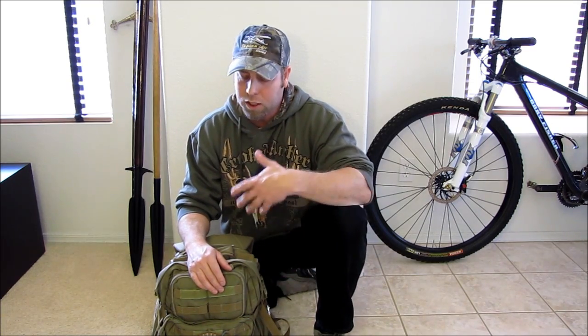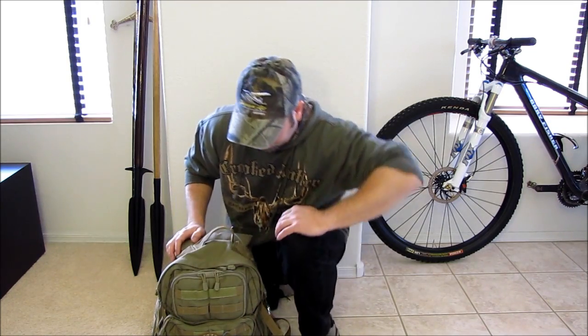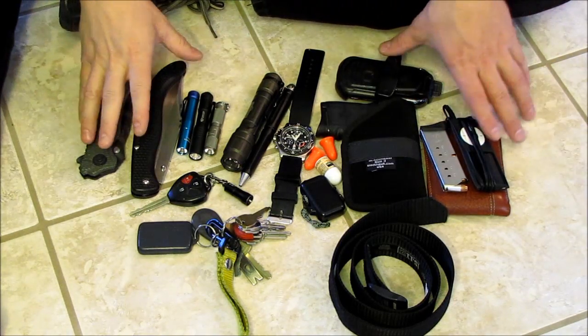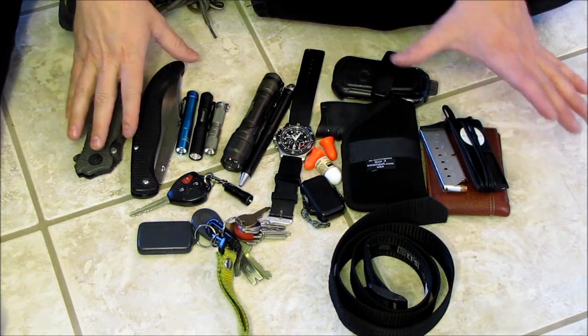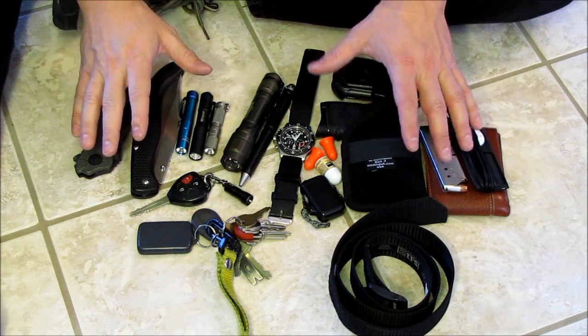A lot of people have been asking about my EDC backpack and for an EDC update. So I thought I'd show you what I carry not only in my pack, but also what I carry on my person every day. Let's start with a few things that I'm going to have on my person at any given time. These are things that are not going to be in my backpack, but actually on my person.